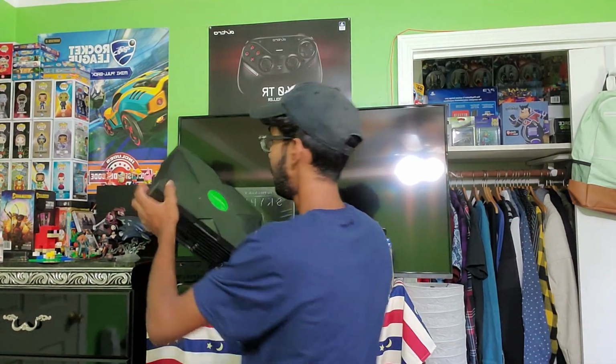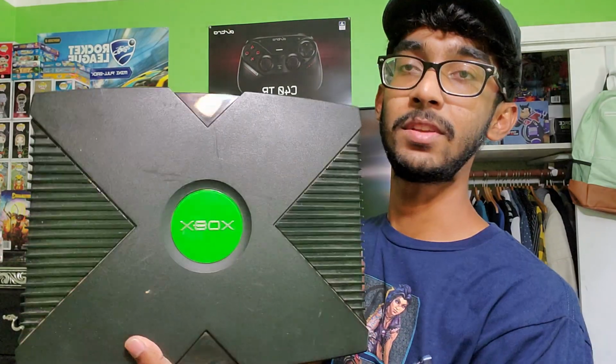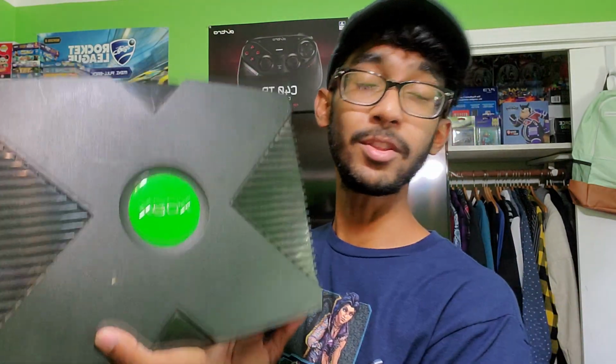So moving on to the last bit of stuff I picked up, we got the console. If you guys remember earlier, I talked about the Halo controller. Well, this is actually what was in the bundle with the Halo controller. I picked up another original Xbox. This one I specifically picked up because it was like $25. Usually I don't pay that much for original Xboxes, but I'm like, you know what? It's in decent shape. There's some scratches, but I could probably clean it up.